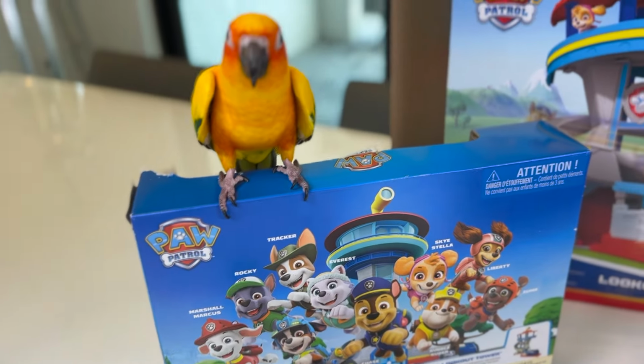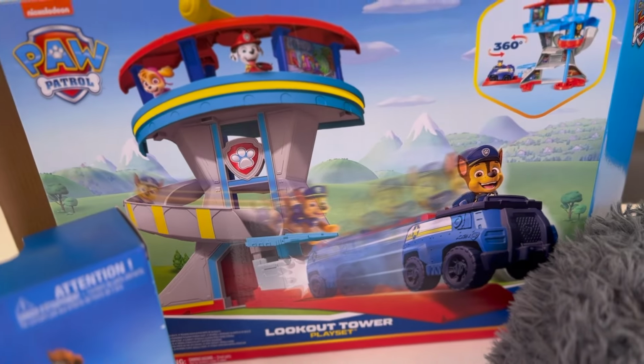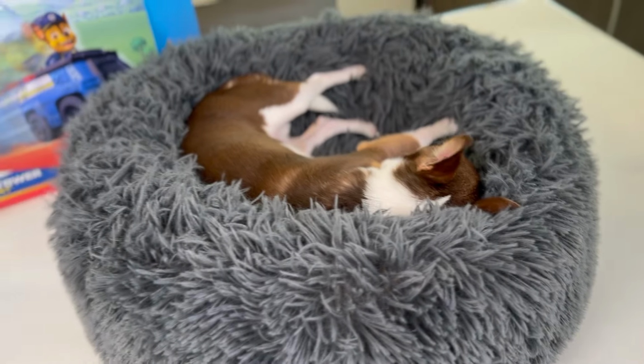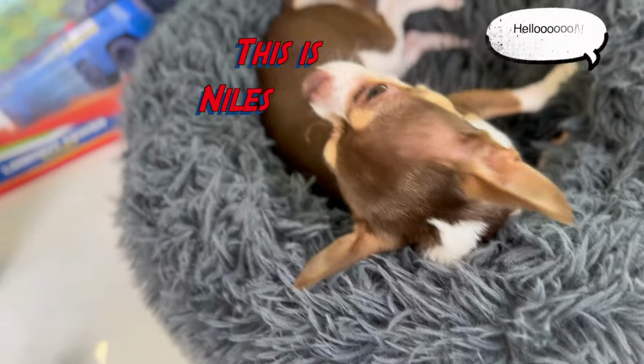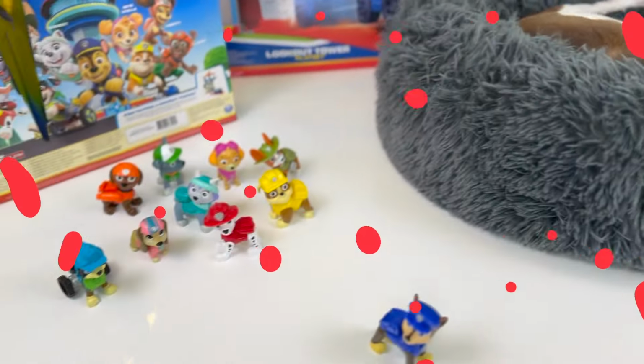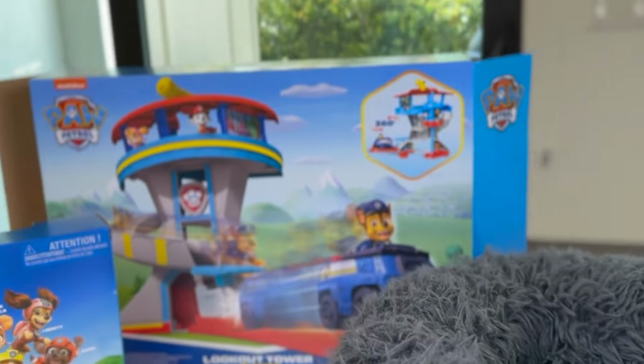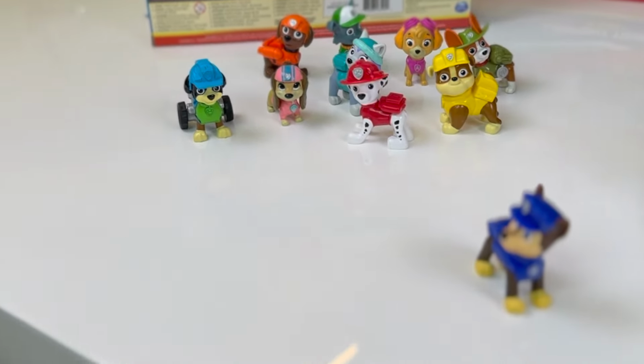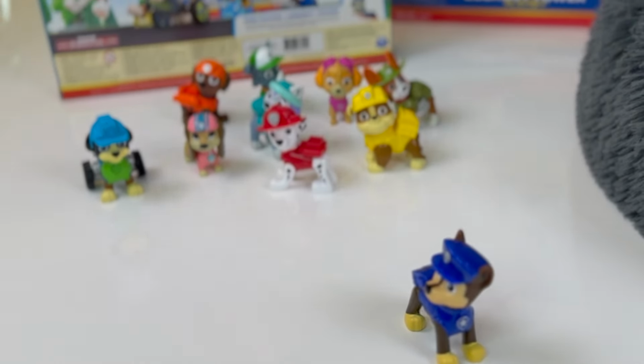Paw Patrol is the favorite, and we're back with the Lookout Tower and all of the amazing little characters that go with it. Yes, it's a beautiful day outside, as you can all see, and we are very happy to be here with all of you. Nikki's gonna start. Right. We're gonna show you all the characters that we got.